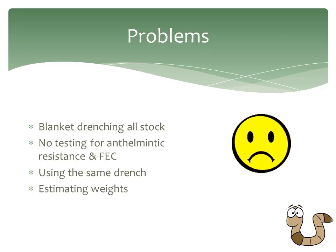They used the same drench time and time again. They didn't change if it wasn't being effective, and they estimated their animals' weights, which again gives an inaccurate dose for them, which can lead to drench resistance.